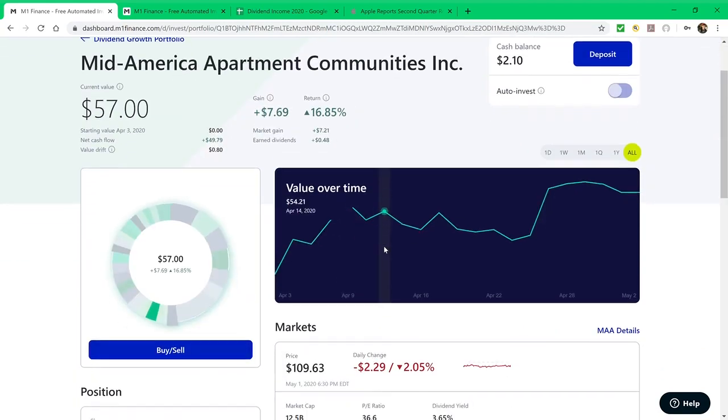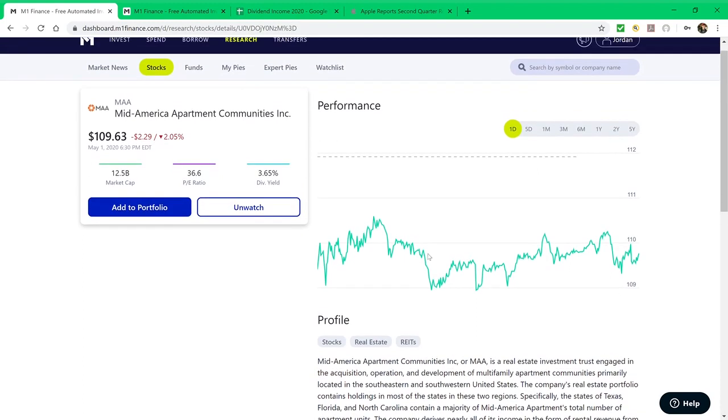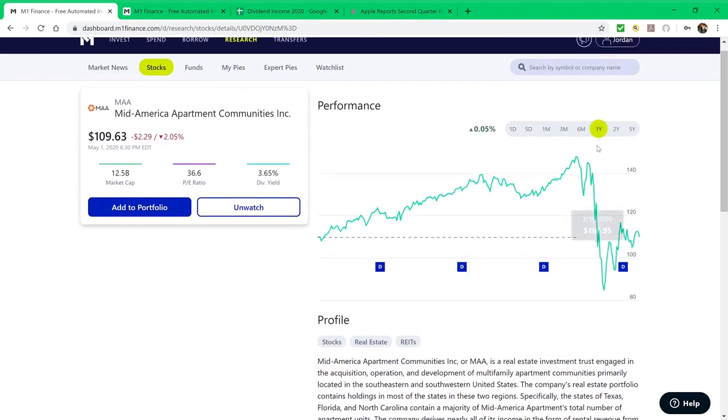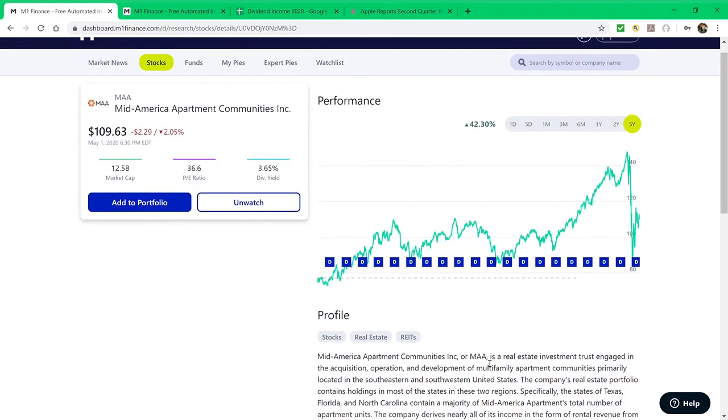Like I mentioned earlier, Mid-America Apartment Communities was one of the companies that we got a dividend from in April. It was the only stock that we actually got a dividend from in April. Over the last 5 years, it has raised its dividend from 77 cents a share every quarter up to $1. We got 0.48 shares of this stock starting out our first deposit, so we did get 48 cents worth of dividends. It currently has a dividend yield of 3.65%, and Mid-America Apartment Communities is basically just good old apartment houses.